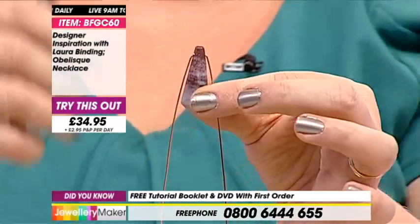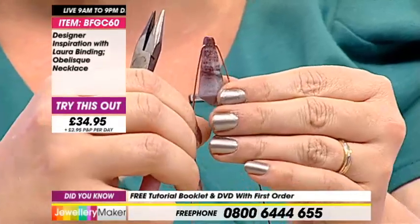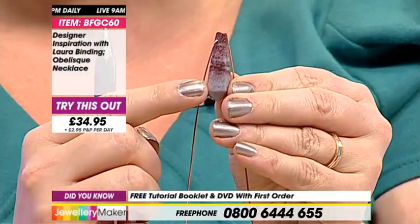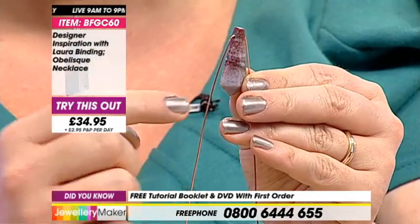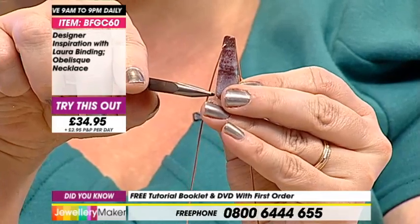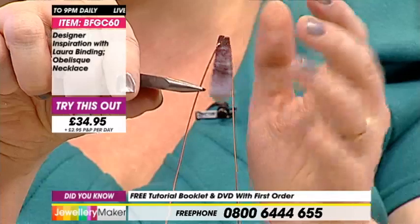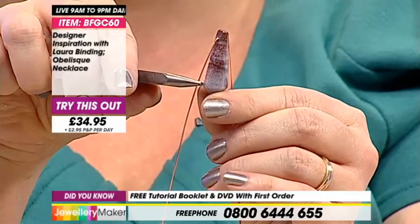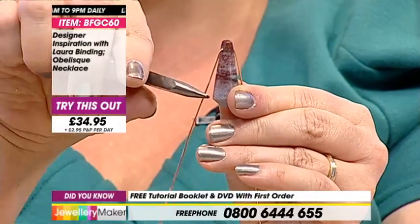Take in some chain pliers or flat nose pliers. What you'll see here, if I just angle it slightly, you can see where the stone angles down, just that little corner there. What I want to do is place my pliers just slightly lower, because if I bend my pliers at the exact same place, if they're here, it would bend it too short.